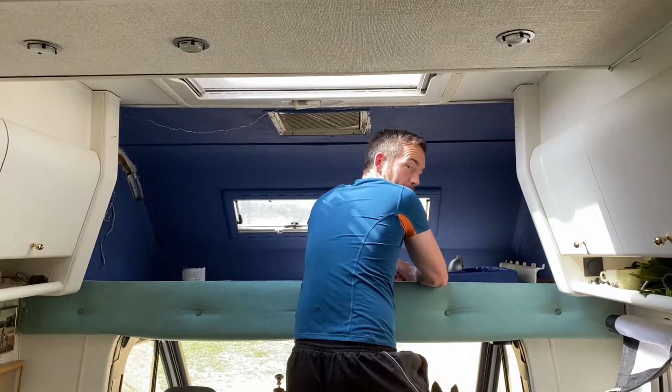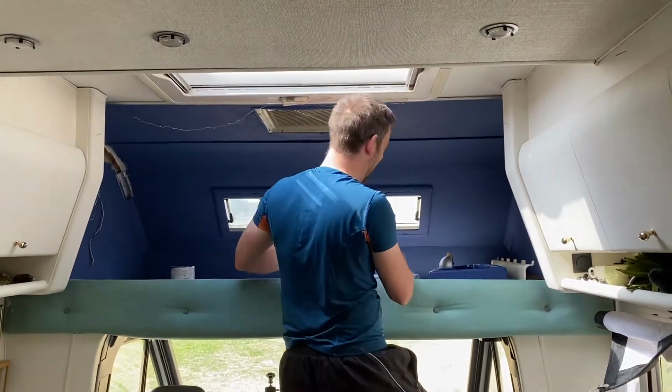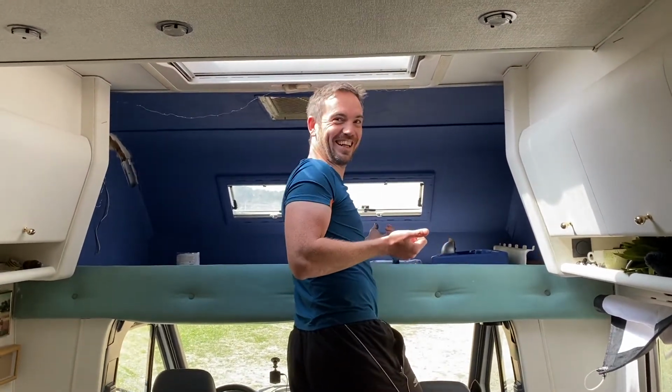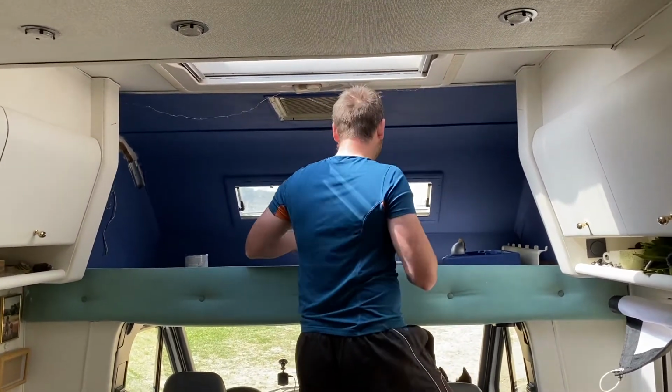All right, first look at what this looks like. Love it. Yeah, how's it going? Tickety blue. Is that a Scottish phrase? You know how tickety blue? No. Tickety blue. Tickety blue.